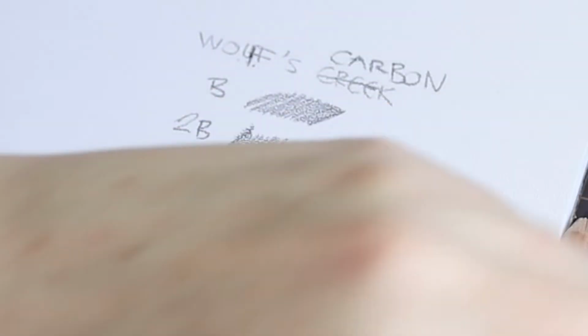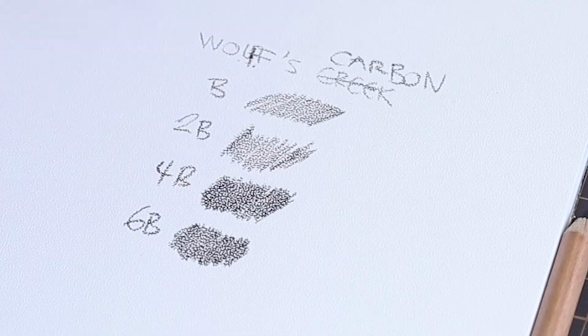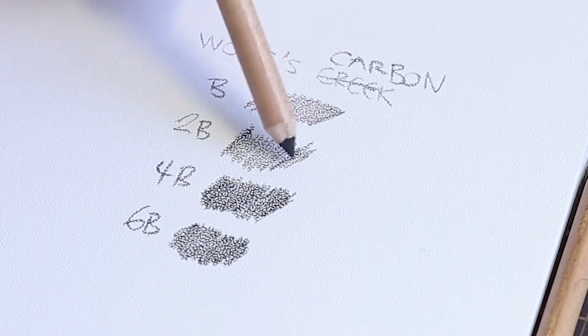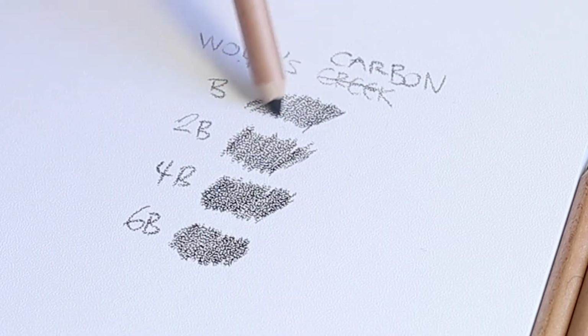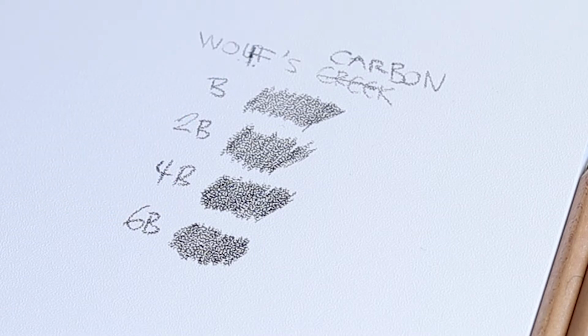For me, I can't see much difference between the darkness of them, but maybe I'm doing something wrong or I'm not used to this paper. But with the second layer especially, they seem fairly similar to me. The 6B and B have a noticeable difference, I suppose.